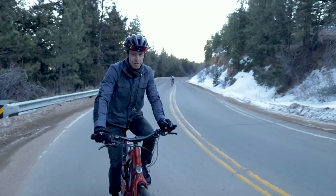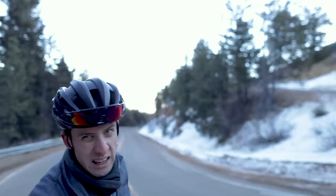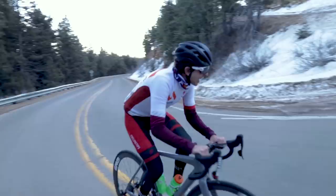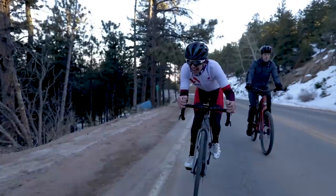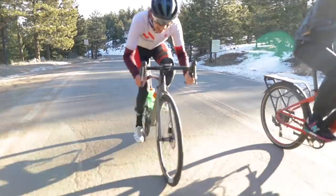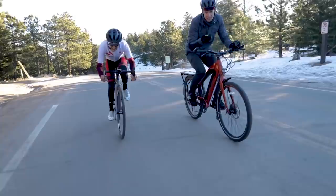Got two turns left. One, two. He's gotta stay on top of it. Cadence is slowing down. Allez, Mikey! He's got that suffer face. Allez, on! Allez, tu veux ça? Tu veux ça? Allez! Allez! Allez! C'est à toi, mec! Give me a sprint! Give me a sprint!